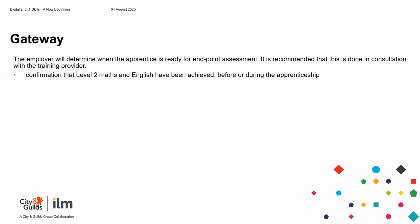It really shouldn't just be down to an employer going, I've had enough, just put them through EPA, or a provider just going, hang on a minute, we've got to the end of the learning period, we've got to get them through EPA. You, the employer, and the apprentice have got to be confident that the apprentice has the best opportunity of achieving a good outcome in the EPA before you put them through.